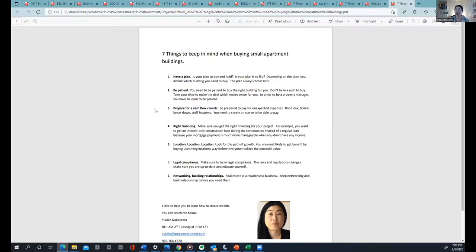So prepare for cash flow crunch. When you buy a bigger unit, like 100 plus, of course they will have those capital reserves to be able to pay. But the small apartments, like a duplex or fourplex, tend not to have a cushion. So be prepared, this stuff happens, especially boilers and hot water heaters. Stuff happens, so you need to be able to pay for it. You know what I mean?